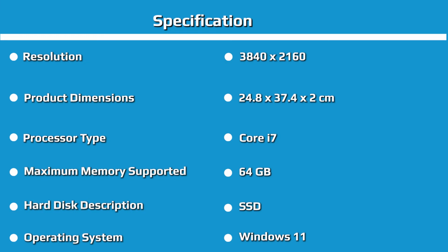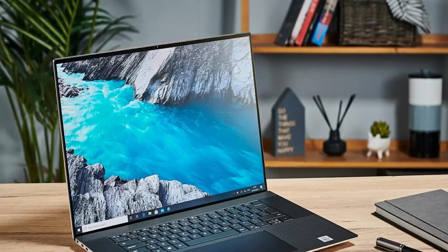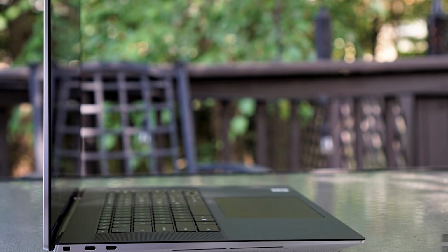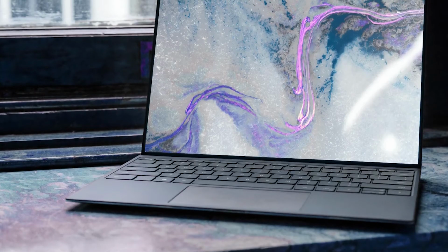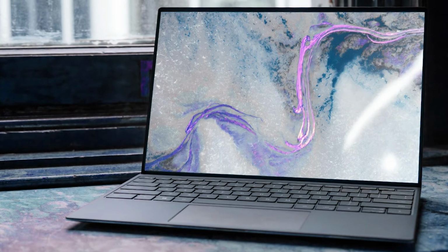In our Handbrake test, the XPS 17 9720 was less impressive, taking 6 minutes and 40 seconds to transcode our 4K video to 1080p. That was better than last year's XPS 17 9710, but Gigabyte's Core i7 12700H powered Aero 16 did better, taking 5:43, and the 16-inch MacBook Pro was significantly faster here, taking just 4:48 to transcode our test video.